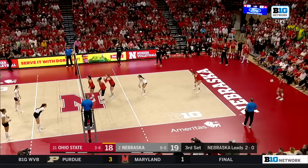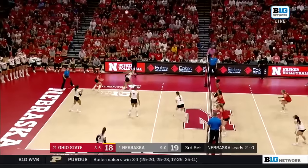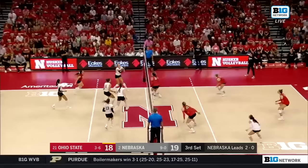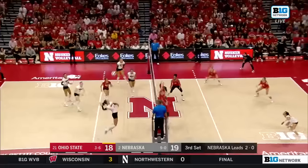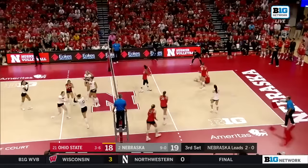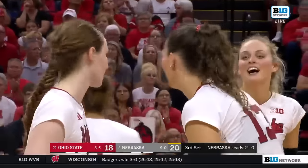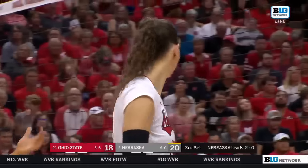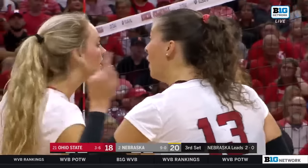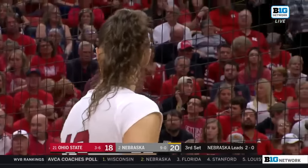Zaria Ragler into the game. Rodriguez with the cover. And Beeson from off the net over the block. A little pace to it as it drops in. Smart decision from Riley. Everything's happening on the left side of Nebraska's court. She sends this ball all the way back, using her strength, her hands, to get Beeson the ball on the right side.